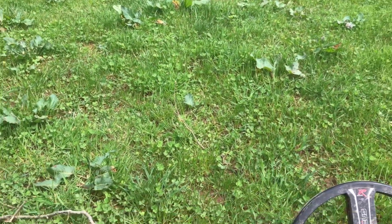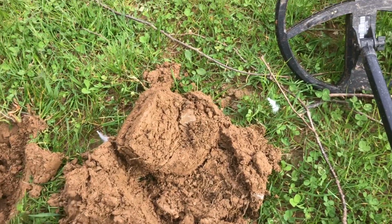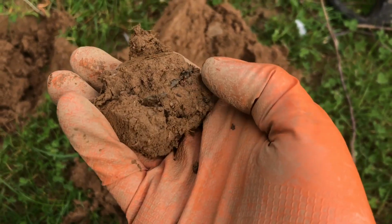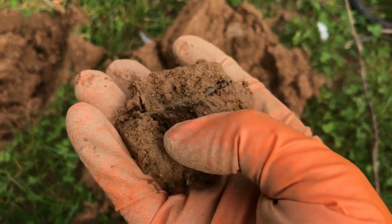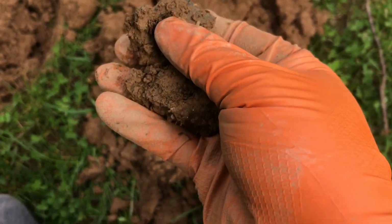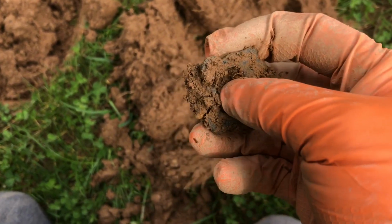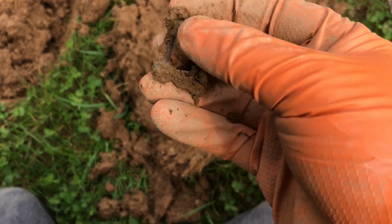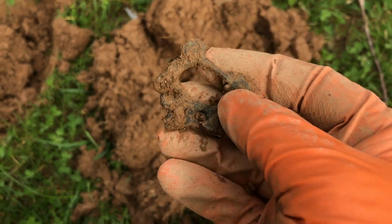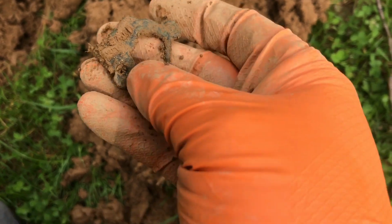Only me again. Okay, walked about 10 paces since that large chunk of lead, and got another signal. I've got it down into this bit here, and you can just see it poking out the side here. So I haven't had a look at it yet. I thought we could have a look at it together, but looks quite interesting. Looks very interesting, to be honest. Copper alloy. It's got some decoration around it.